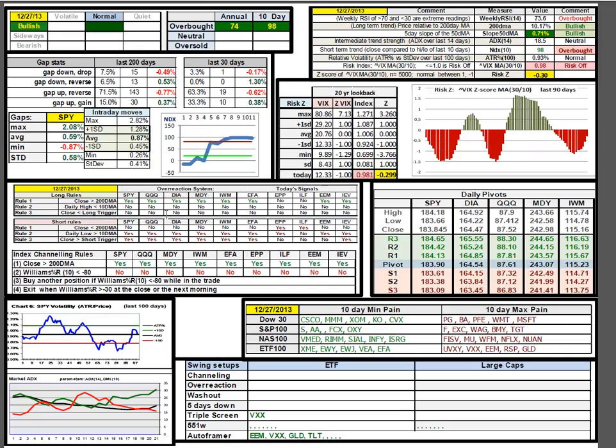No signals in the channeling or overreaction. You can see that volatility spike has pulled back to the 6-month normal, and that the bulls are in charge here on ADX, but it's still very low.